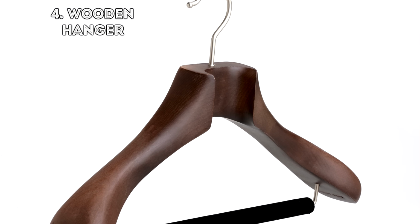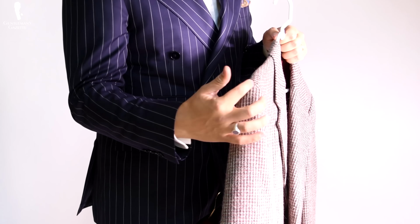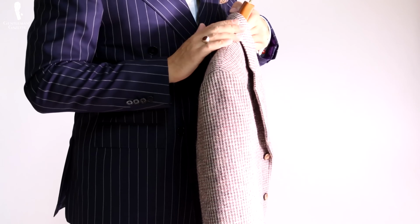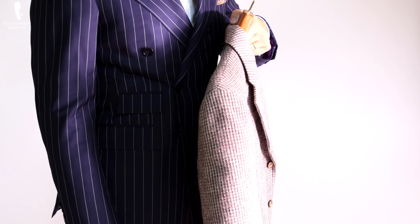Fourth item that's better the old-fashioned way is a good old wooden hanger. I know you'll probably see those plastic ones these days and they're a lot less expensive and you can get more in your closet. However, having a nice wooden hanger that is matte and that can absorb some sweat and that supports your shoulder is much better for your jacket any day.